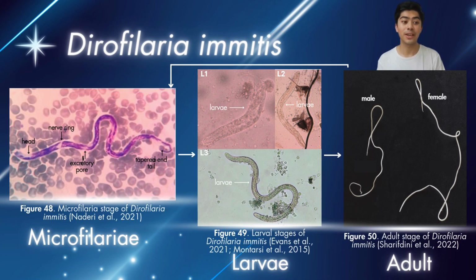Last, for Filarioidea, we have the dog heartworm, where dogs, of course, are the main definitive host, and mosquitoes are the intermediate host. Their life cycle is the same as mine, with their ultimate destination being the pulmonary arteries and sometimes the heart. Males are smaller than females and exhibit a coiled appearance during mating.